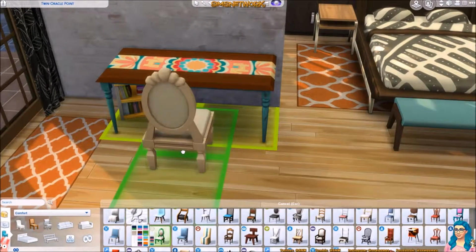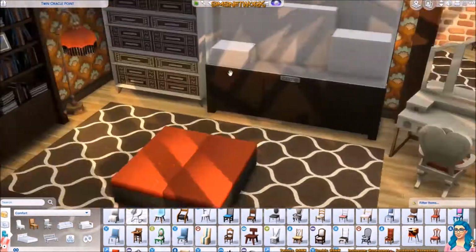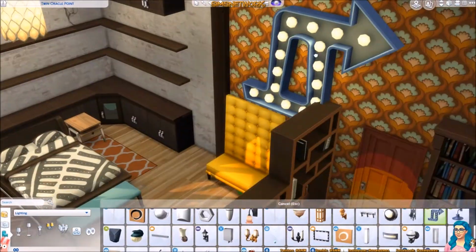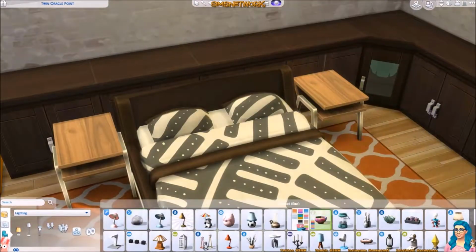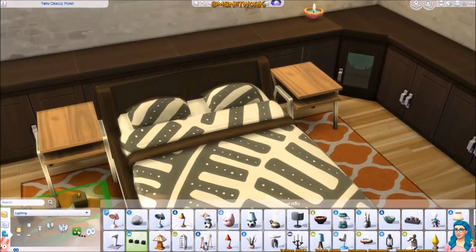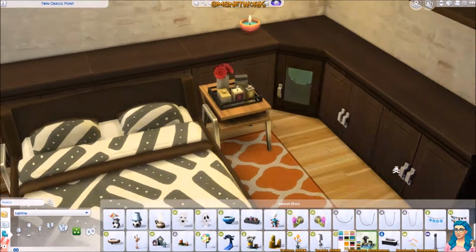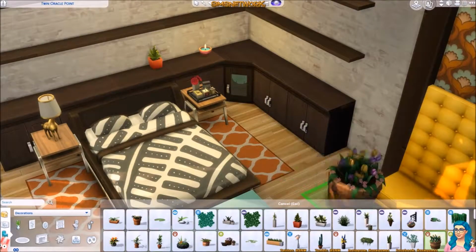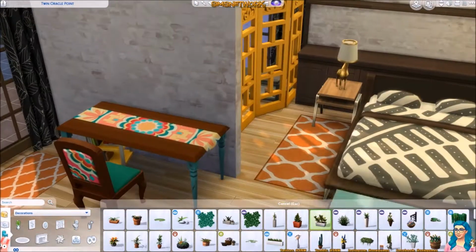What else? Oh yeah, as you can see, I've used some custom content items in this build again, and this time I've actually used a bed that I created based off one of the base game beds. But it's not a base game bed. I added the mesh to remove part of the headboard because I didn't really like that it was so high. So I removed those little head cushions that were on top.